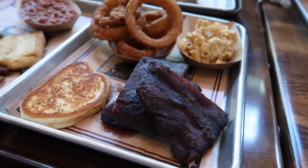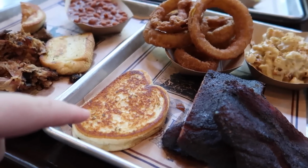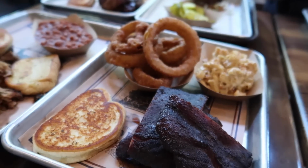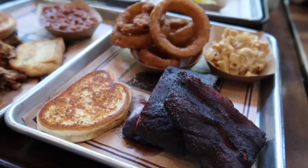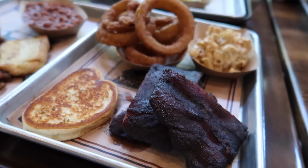Here we have the rib platter. It looks like it comes with a half rack, 6 ribs. We've got the garlic Texas toast. Side, I decided to go with the mac and cheese. And then this platter looks so loaded because I also added a side of onion rings to my order because I really enjoy their onion rings here and they just put it on here. But usually each entree comes with one side and it was the mac and cheese for these ribs.